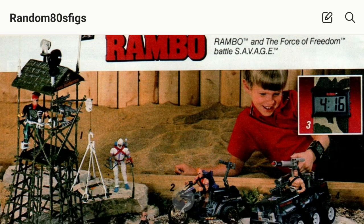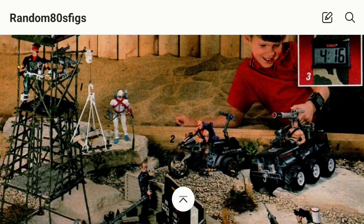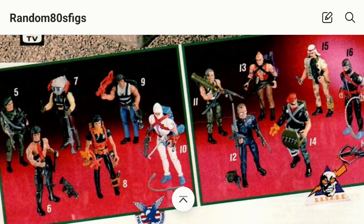These characters were, I think, 7 inches tall. Same build and molding as the Sectaurs characters, with the ball joints and all that. They were very durable figures. And of course, because they were 7 inches tall, their vehicles and playsets were humongous. I see this big tower here. Pretty cool stuff. The big chunky vehicles. I see Rambo driving a big, like, 6-wheel thing. Here you have the characters.